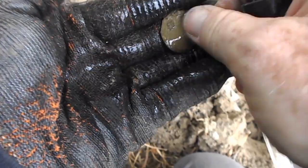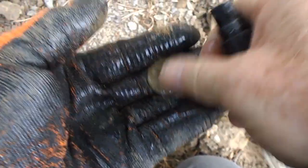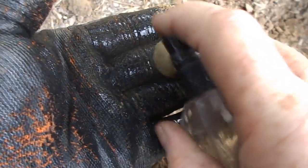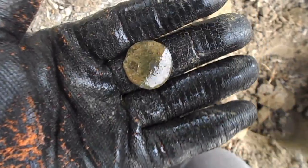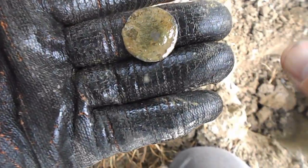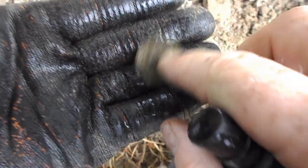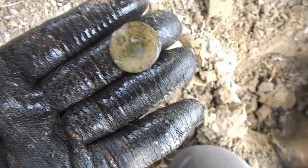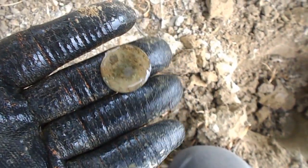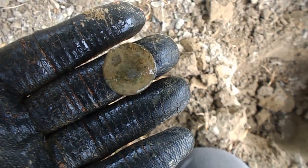Completely toasted, this one, unfortunately. Might be able to get something off it. Thin. Yeah, it's pretty toasted. I'd say it's Georgian, it could be Victorian.